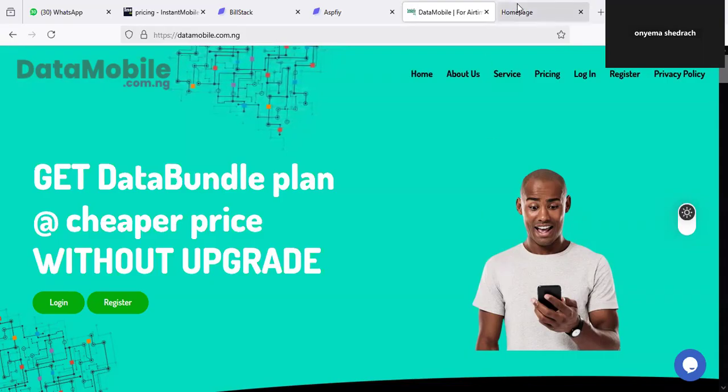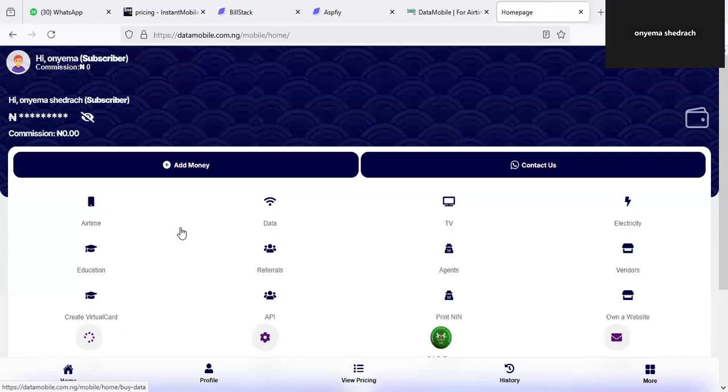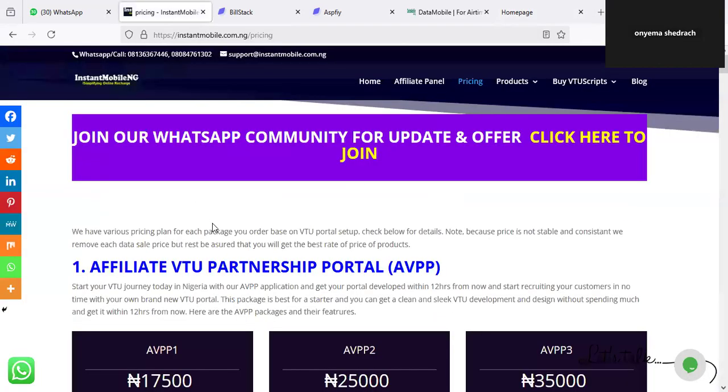Now, when you come here and log in, I want to show you something, not the interface like how to do recharge or anything, but I'm going to point out, because we don't say something that we don't deliver. That's one thing about instantmobile.com.ng. Before we make anything public, we know that everything is working fine. We don't just come to the channel or the community to announce something that is not legit or something that is not real. Okay, now pay attention critically.